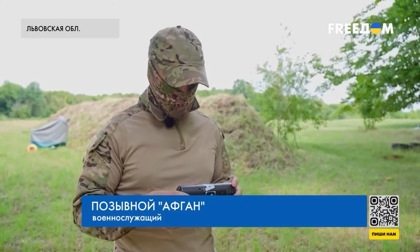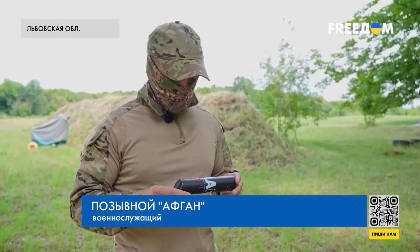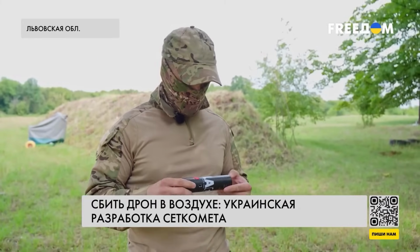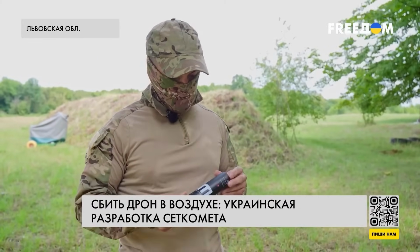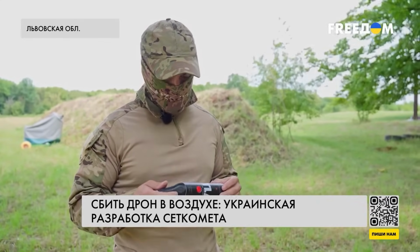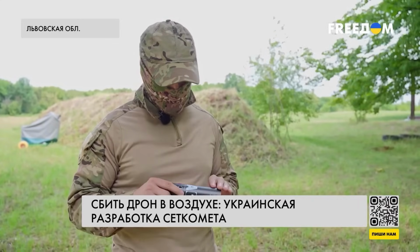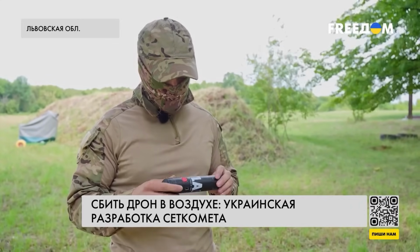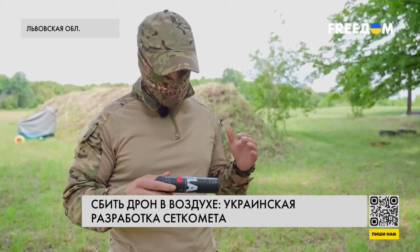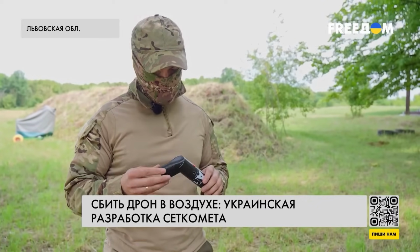In general, I saw this development on the internet, and it caught my interest. There is a huge threat to our fighters, since they are constantly being pursued by drones. That's why things like this need to be produced. The main thing is that the net should always open. There must be a 100% guarantee. If we're saying that a fighter should use this as a last resort, then he needs to know that there is a 100% guarantee here, not 50, not 60%.